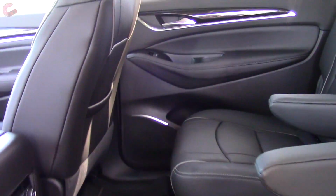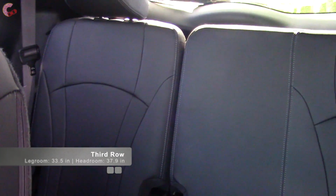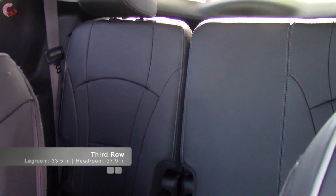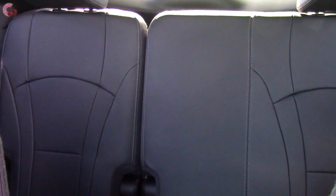So let's go ahead and get into the third row and see how that is. Before we get back there though, I want to talk about the specs. The Enclave does have 33.5 inches of legroom and 37.9 inches of headroom. That actually places it as well above the competition. It's about 5 inches larger than the Acura MDX.